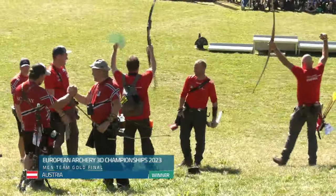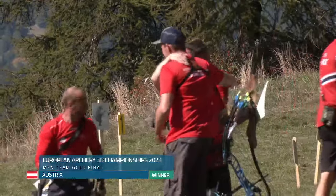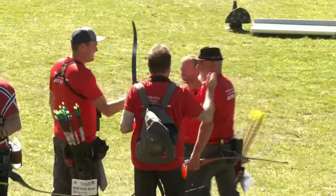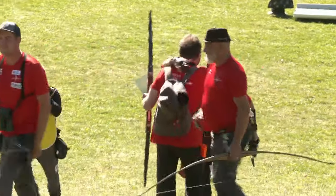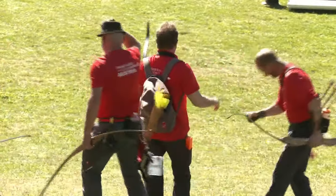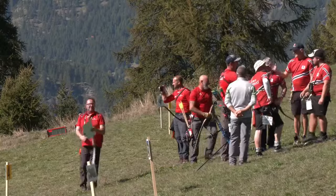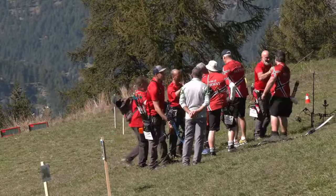We see Lambo throwing his hat. People are cheering. So many smiles. This was really a crazy one. They were like, congrats, guys. Yeah, this was the enthusiasm of this team.